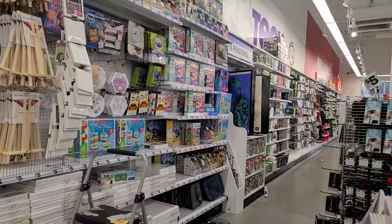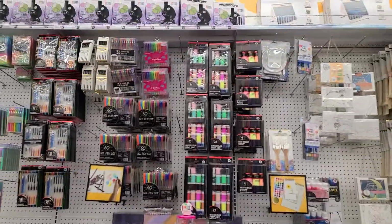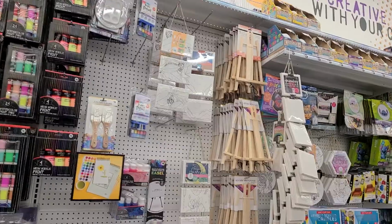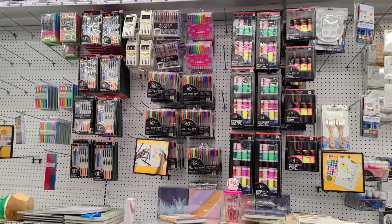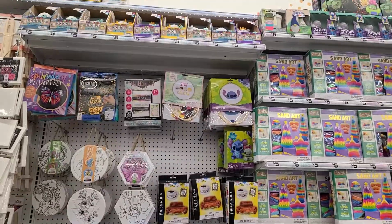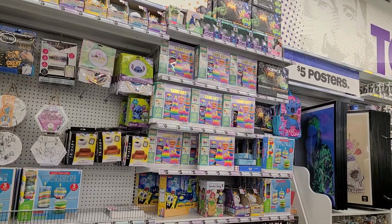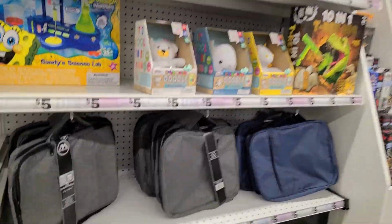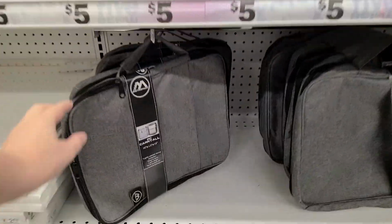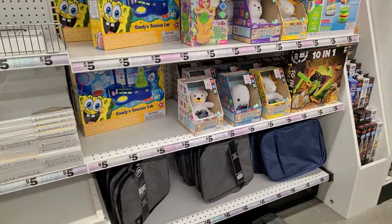So here is the arts and crafts section, looking a little bit picked over and not as big as I would like. And I'm not really seeing anything new this year over here that we haven't seen before. So if you're curious, you can check out some of my Crafternoon streams as well as my 5Below reviews. Although the carry-all is kind of neat and might be useful for organizing your arts and crafts supplies.